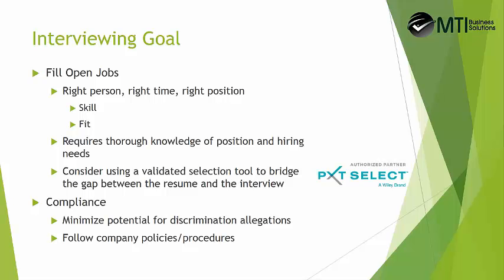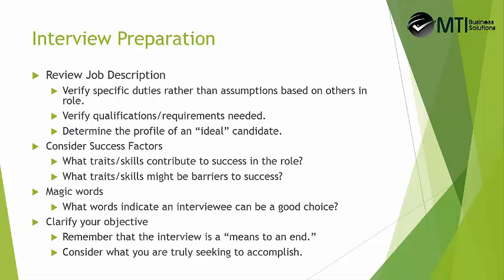And then, of course, you also have to keep compliance in mind. Certainly when you're conducting interviews, it's important to take steps to avoid doing anything that could lead to allegations of discrimination. You definitely want to minimize that potential, and it's also important to follow any policies and procedures that are established for your company as well.